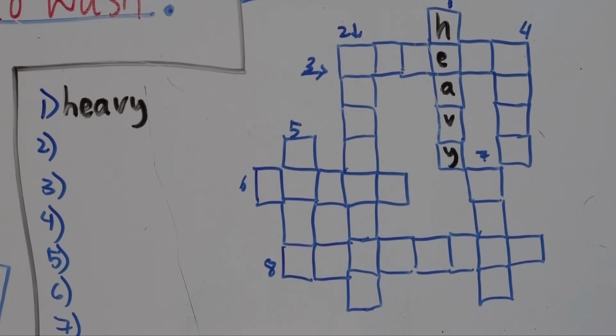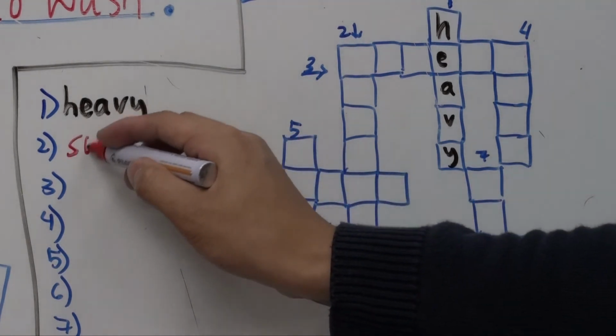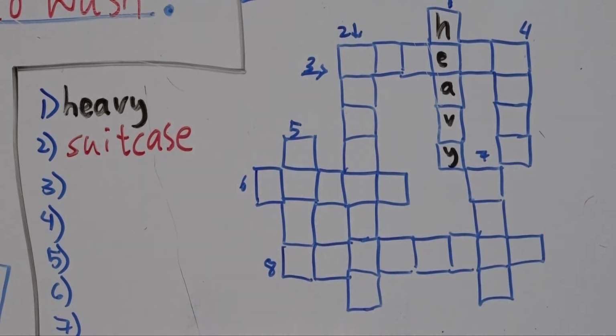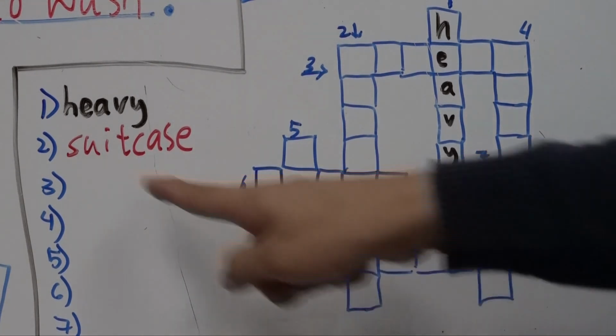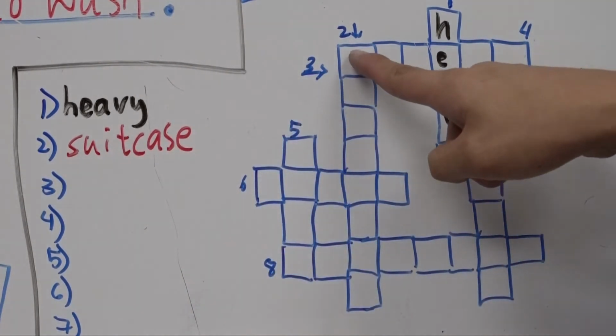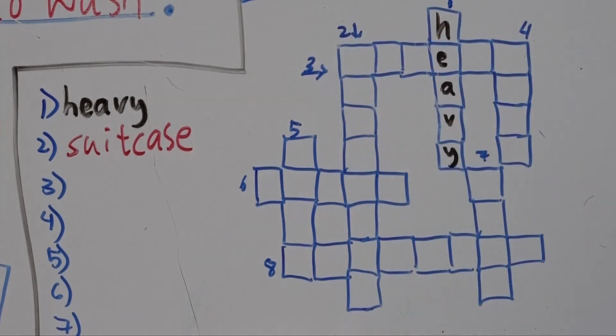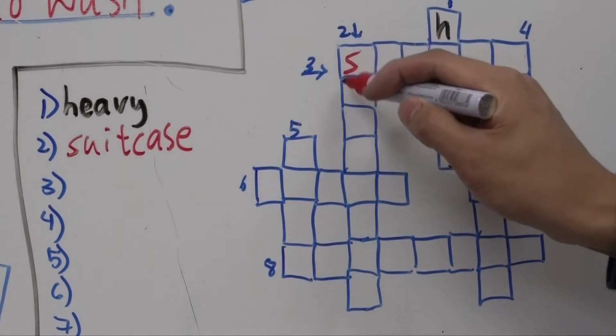It is called a suitcase. Okay, so suitcase. One word, okay? Now, how do we write this down? Number 2, suitcase. So we have number 2 like this, or number 2 down. So on your book it says number 2 down. So you write it downwards.